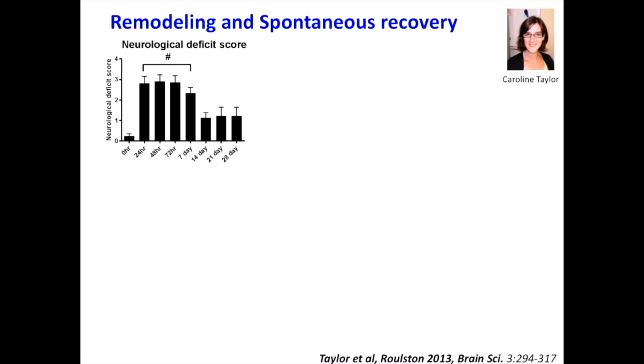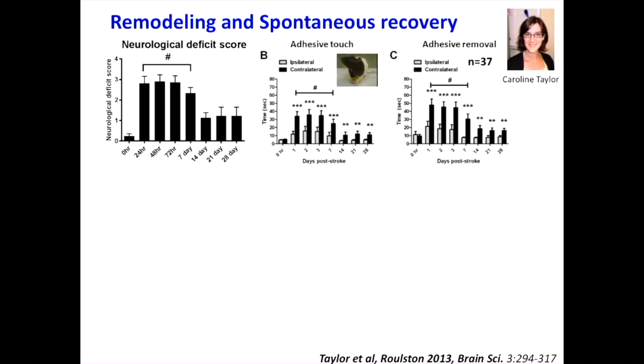But before doing that, we decided to look at correlations between changes in spontaneous recovery after stroke to changes in biological response. And so a postdoc in my lab 10 years ago correlated changes in functional loss as detected through neuroscores and through the hemi-neglect test, the sticky label test. And she found that common time frame of spontaneous recovery was between 7 and 14 days. But unfortunately, no further recovery was observed beyond that time point.